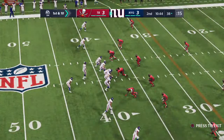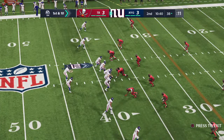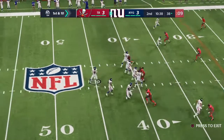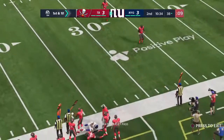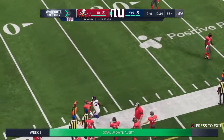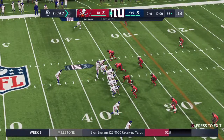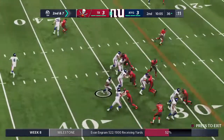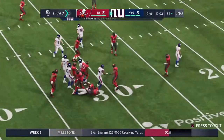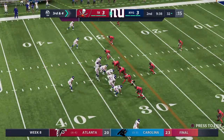This offense finding its legs now. Here's another 1st and 10. Operating from the gun, Jones. He'll get this one into the hands of Lewis, and he'll go out of bounds after taking it a little further down inside the 40. 3 yards the gain there, 2nd down. They go back to the ground now with Barkley, and down right around the 32-yard line, 4 yards on the pickup.